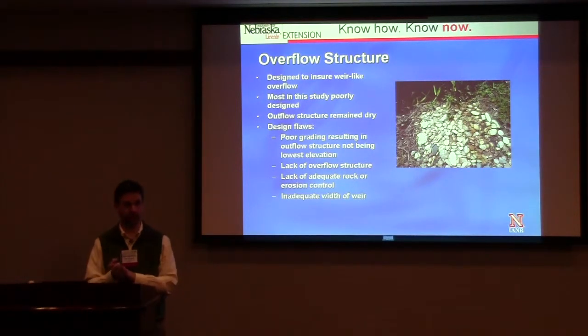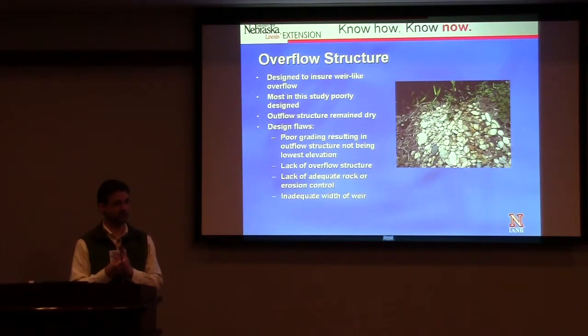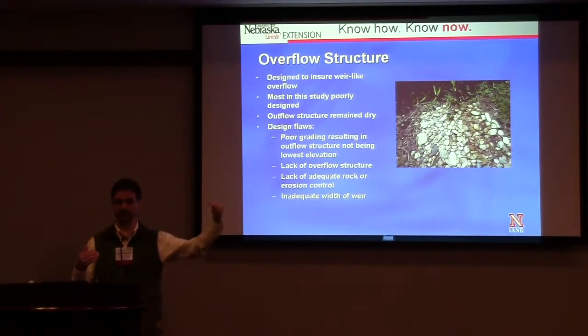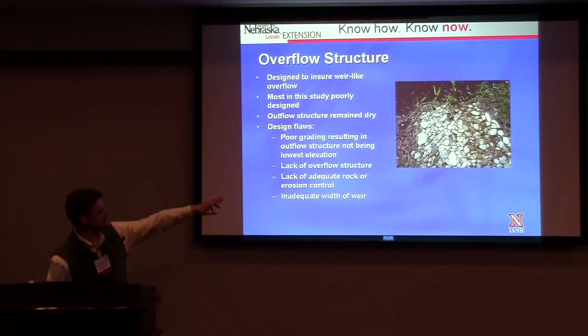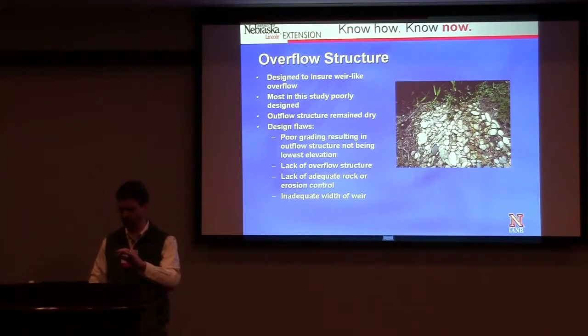We also evaluated the overflow structures of these rain gardens. I mentioned that there is an inlet. We have a targeted inlet from the downspout, and then we also were intending to design an outlet. So when it fills up and overflows, the water should flow out an outlet like the one shown here where it's rock covered to prevent erosion as that water flows away. So when we did that overflow storm I mentioned where we put on 3 inches of rain, we wanted to watch where the water went out of the rain garden.